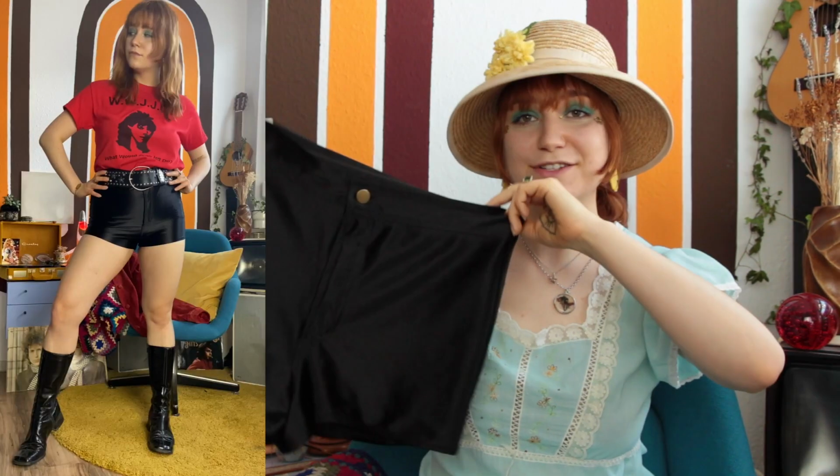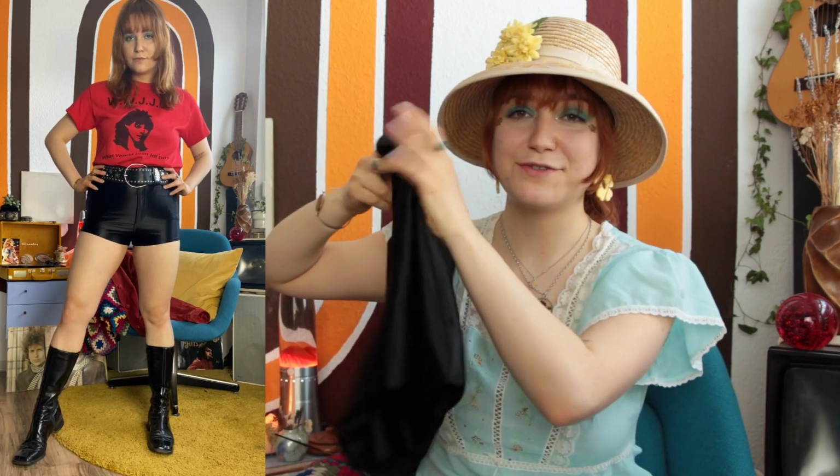So to kind of do Joan Jett justice, I wanted to go with a very 70s rock star Runaways inspired look. And to achieve that, I paired the t-shirt with these black disco shorts. These are one of my favorite pairs of shorts. They're a 70s staple and I think they go great with the look. To embrace that cool girl rock star look from the 70s, I also added this absolutely gorgeous belt.